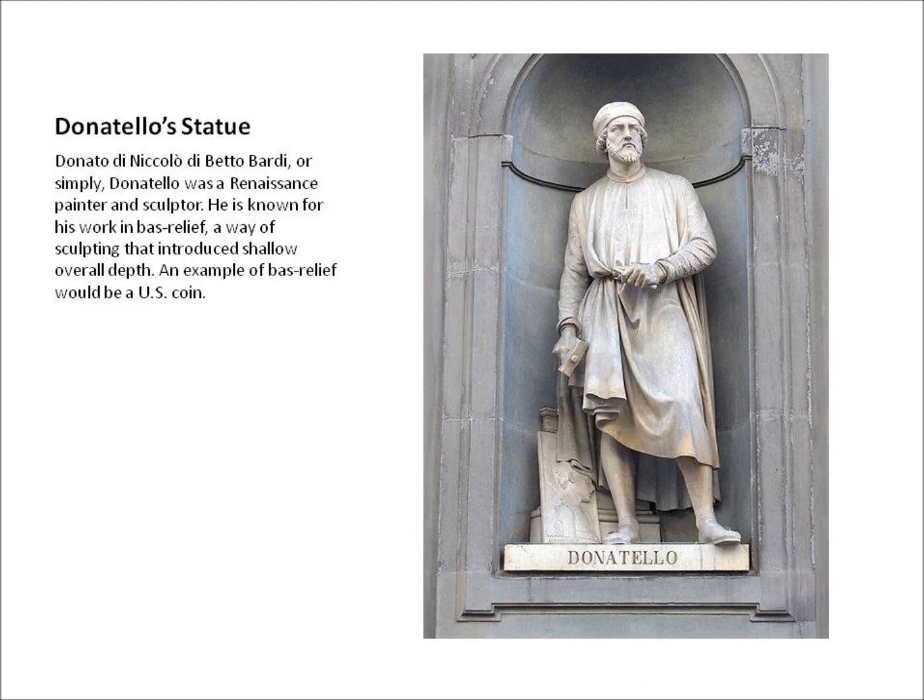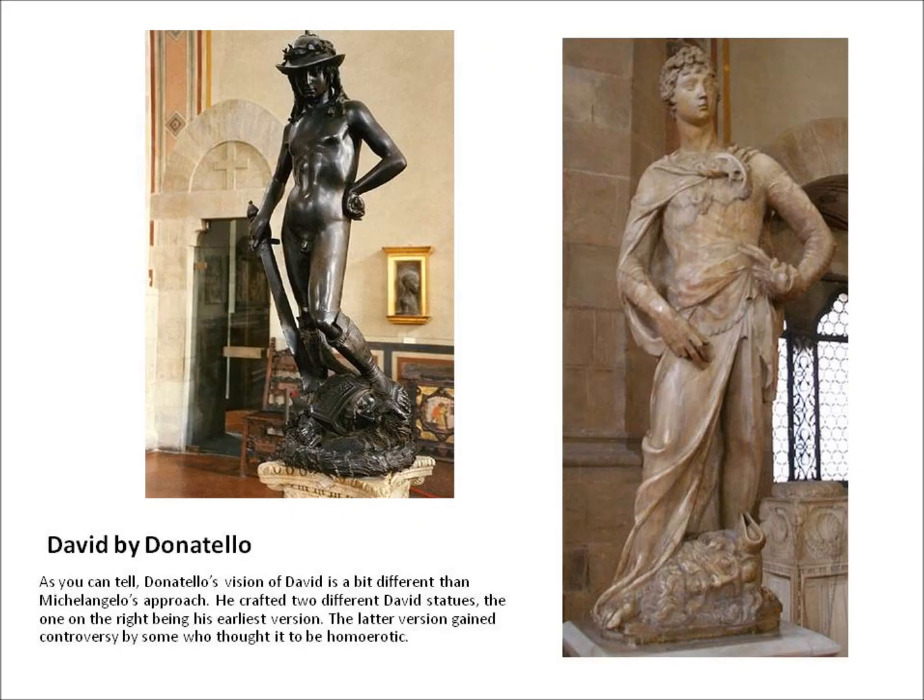The next sculptor/painter on our agenda is Donato di Niccolo di Beto Bardi, or simply Donatello. He was a Renaissance painter and sculptor. He is known for his work in bas relief, a way of sculpting that introduced shallow overall depth. An example of bas relief would be a U.S. coin.